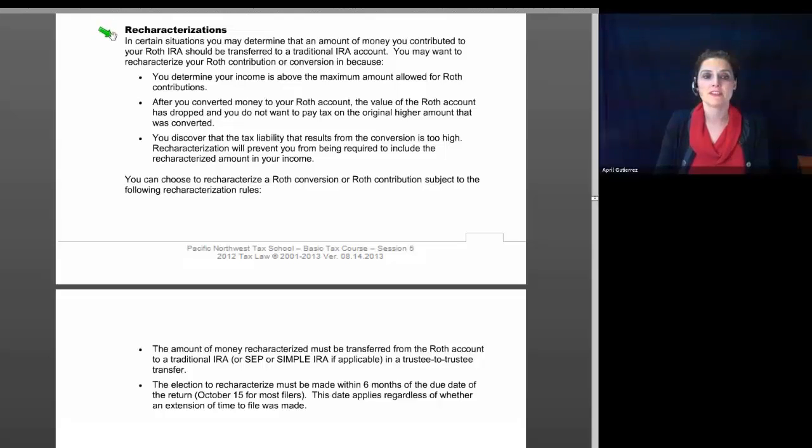There is a way to undo it, and it's called a recharacterization. In certain situations, you may determine that the amount of money you contributed to your Roth IRA should be transferred back to a traditional IRA account. And you may want to recharacterize your Roth conversion or your contribution because you determine your income is above the maximum amount allowed for an actual Roth contribution. Or after you converted money to your Roth account, the value of the account has dropped and you do not want to pay tax on the original higher amount that was converted. Or you discover that the tax liability that results from the conversion is too high, and recharacterization will prevent you from being required to include the recharacterized amount in your income.